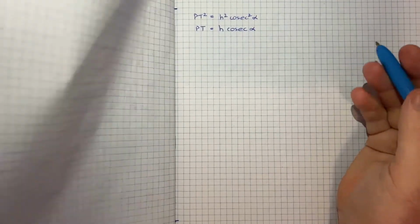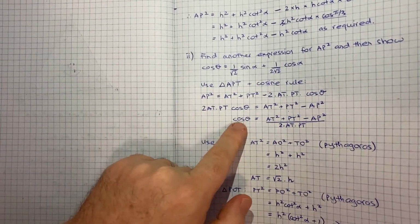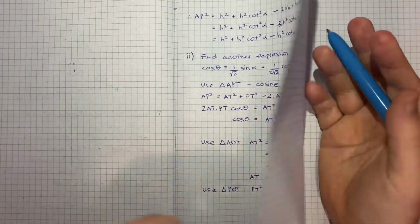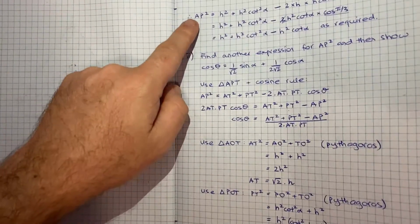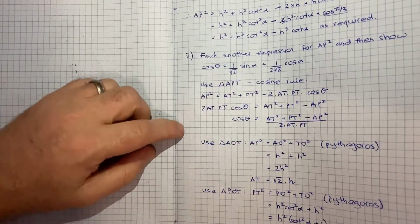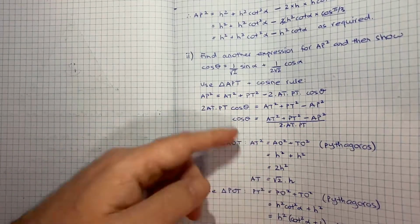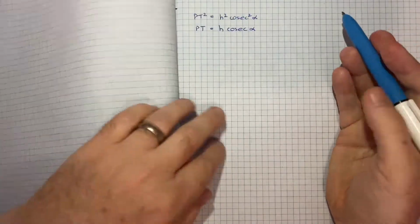Now that we've done that work, we've got our cos theta in terms of AT and PT and AP. We've got our AT, we've got our PT, and we also got AP squared from part 1. So this is where part 1 and part 2 link together. Now we can insert everything, and hopefully when we simplify, we get to this result. So let's give that a try.